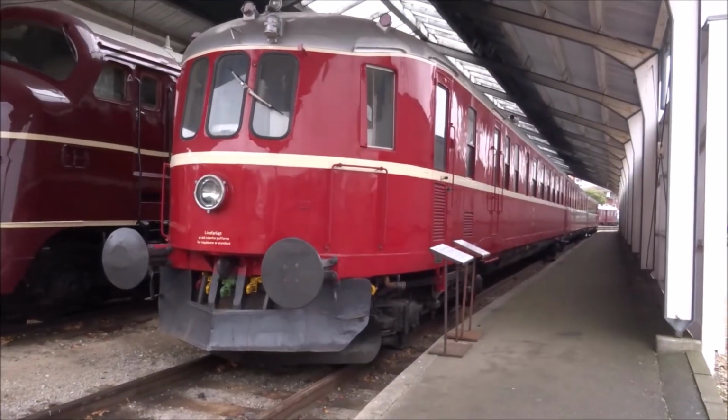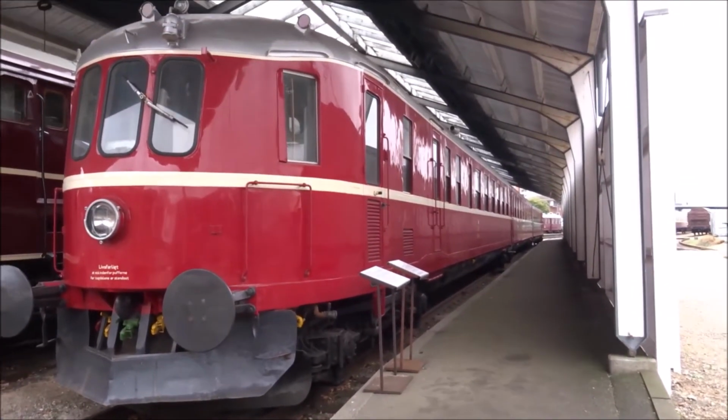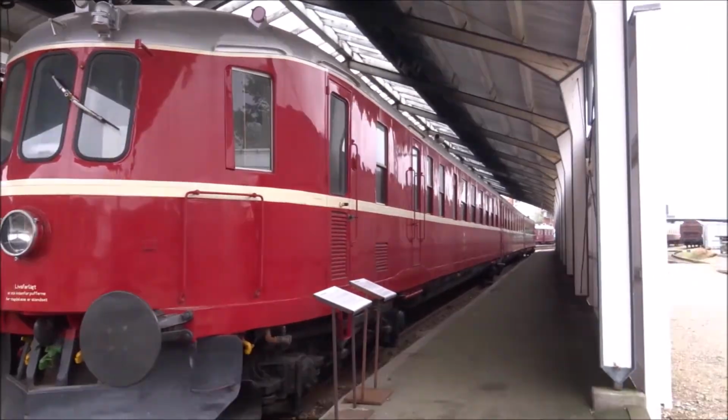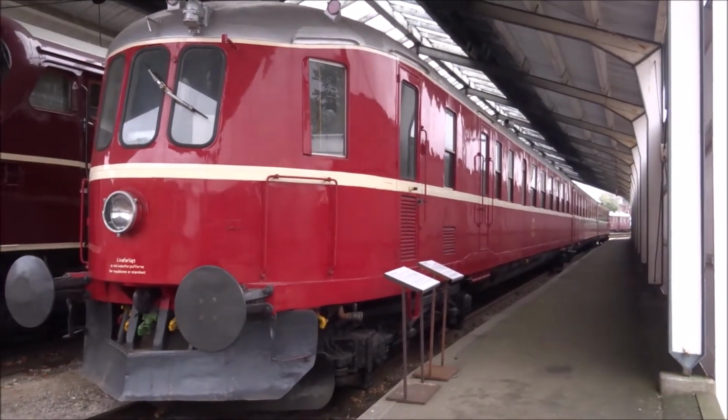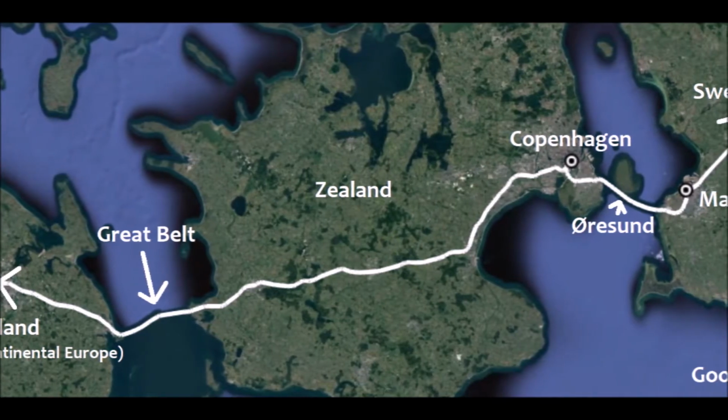The 1930s saw the launching of the Red Express trains from Copenhagen to Aarhus using these new bridges to provide a much faster and direct service. Here's one of the old train sets in the Danish Railway Museum in Odense. But the biggest transformation came at the turn of the 21st century with the completion of two major projects.